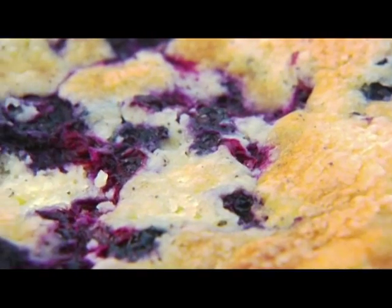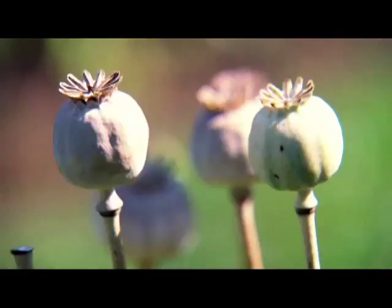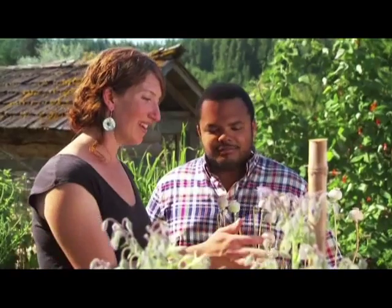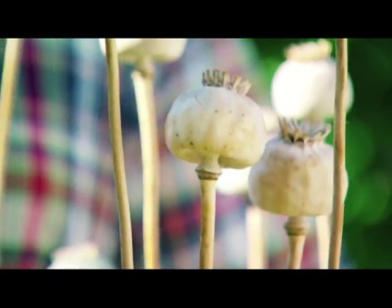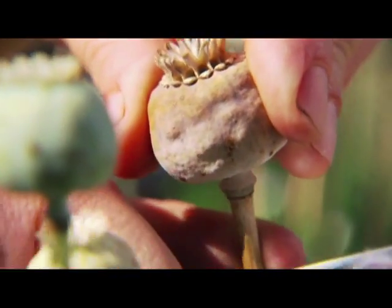Eva likes to add poppy seeds to the cake, and she gets that straight from the plant. You can hear those seeds in there, right? Yeah, but it's no longer flowering, right? Right, so this is the plant going to seed. Okay. And all those delicious poppy seeds are in there, and we're gonna put them in the cake. Cool.